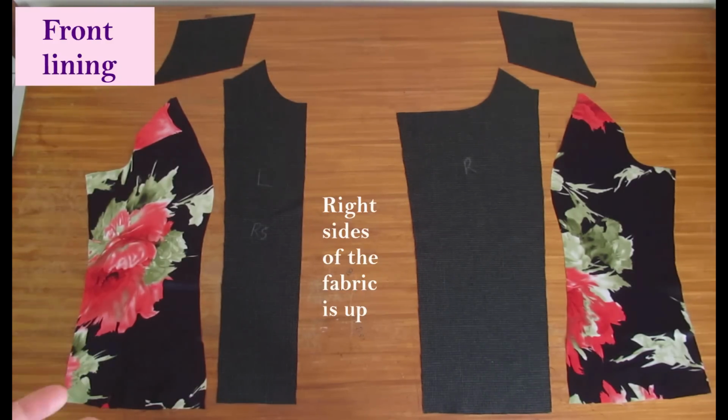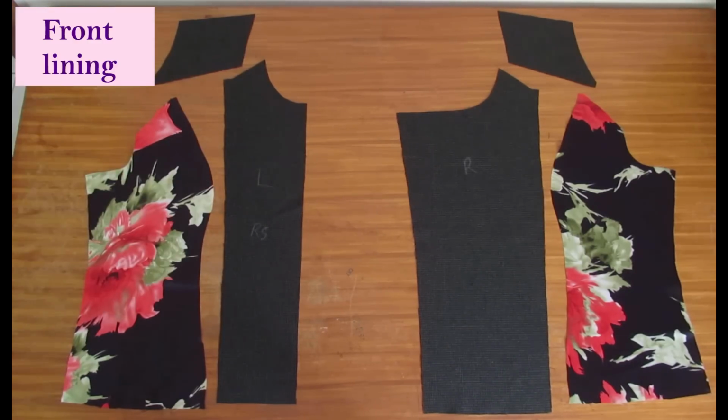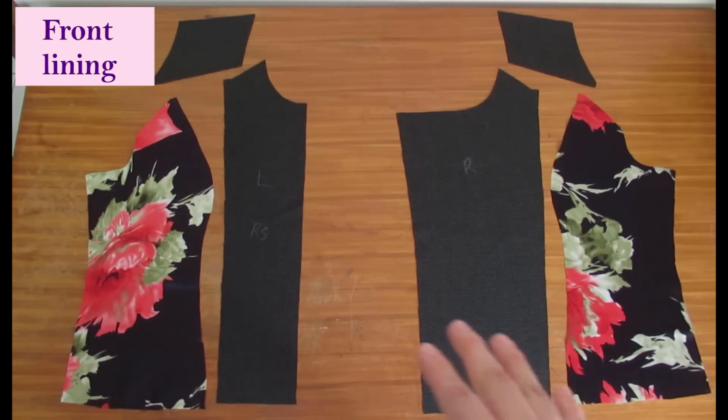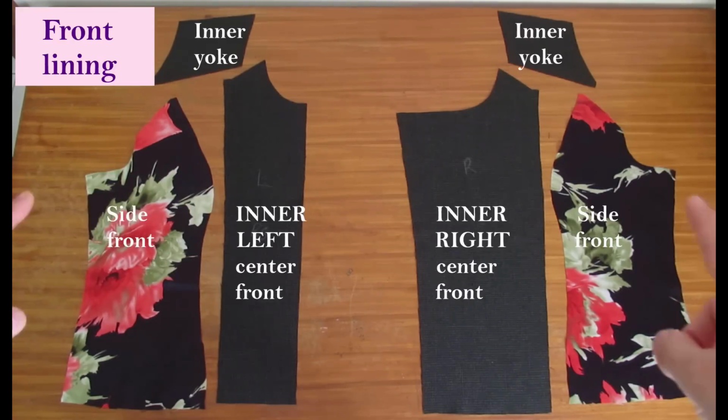So I've got the right sides of the fabric up. If you go ahead and place this right on your chest on the left, the right side of the fabric will be touching your body, and that's how the jacket will be made inside, same as this one. You get the right inner side, the interface side. If you put this onto yourself, you have the right side of the fabric touching you, and that's how you will wear the jacket. So there are the lining pieces for the side fronts.